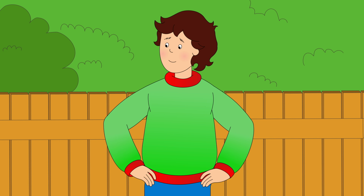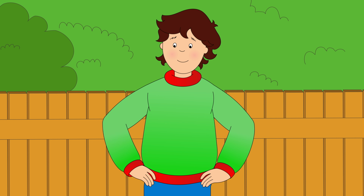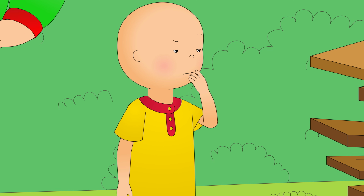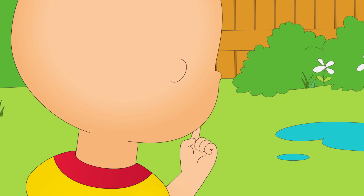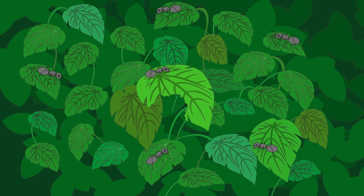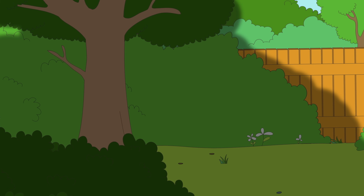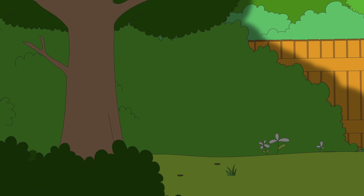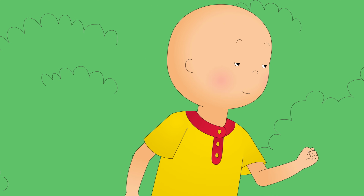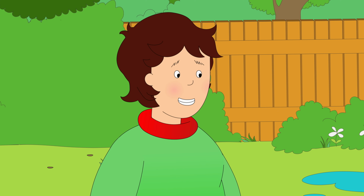All right. Toolbox, nails, workbench. I think we have everything. Where do you think we should build it, Caillou? Too muddy there. Too many bugs in that bush. And too dark there. How about here? This is a great spot.